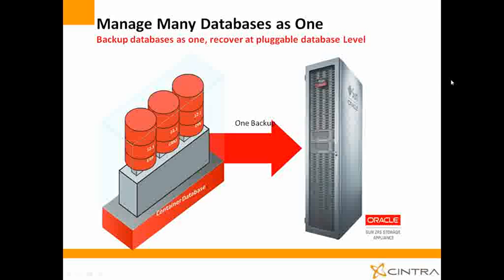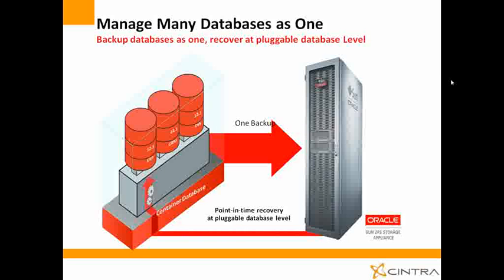The other nice feature here is backups. We can back up an entire container database using a single backup, and we can do point-in-time recovery of pluggable databases at their individual levels. So the backups benefit from backing up everything at once, whereas a point-in-time recovery can be performed at the local pluggable database level.